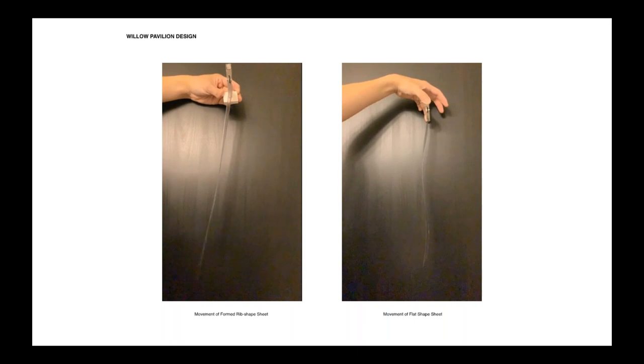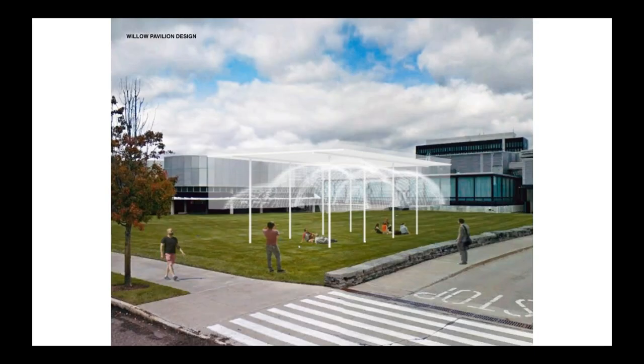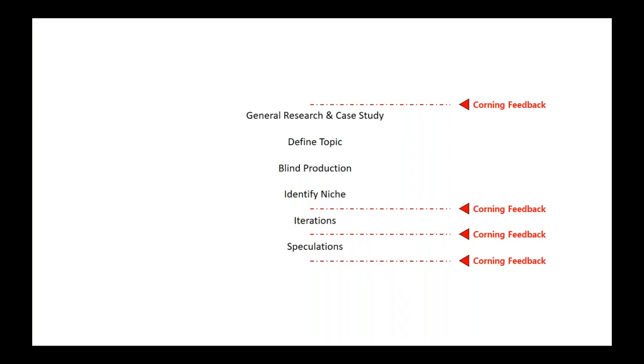So he's trying to emulate the movement of the willow tree by constraining it a little bit. So that's the perspective. And this is the final physical model, just showing the wind. It's a small model. So this was the process we took.